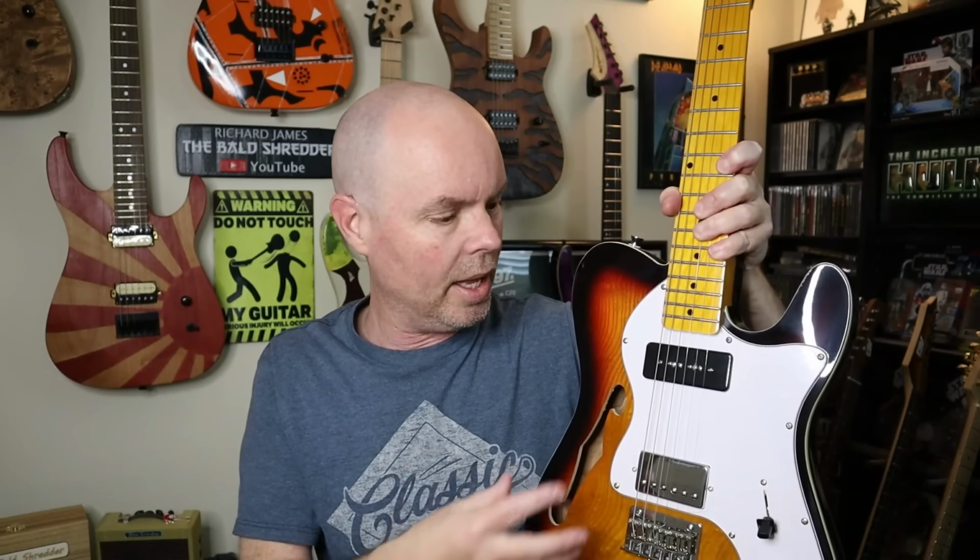Imagine how much it would weigh if this was a solid body and that none of that was hollowed out. So I guess this just must be a really heavy piece of ash. Now, I have given this thing a really good once over. I looked over everything. It's very nicely made. The neck has that kind of vintage yellow tint to it.